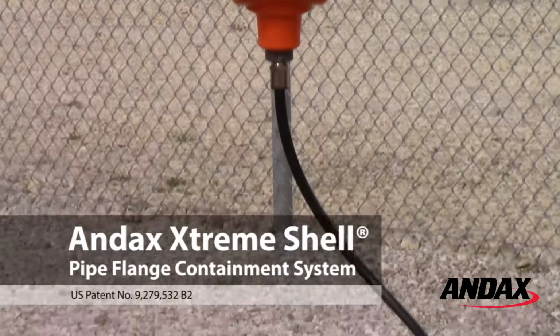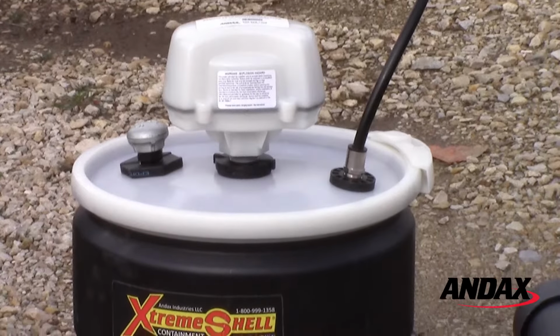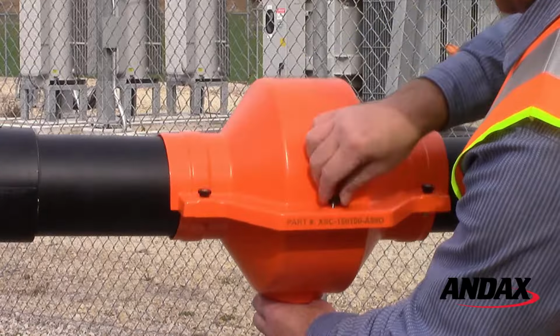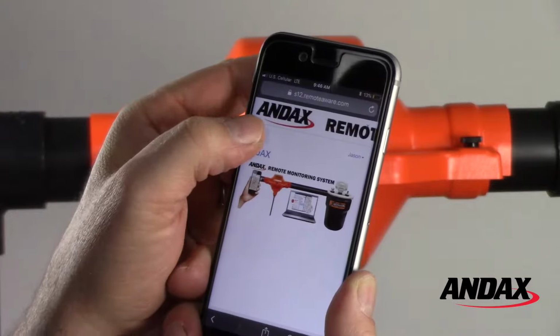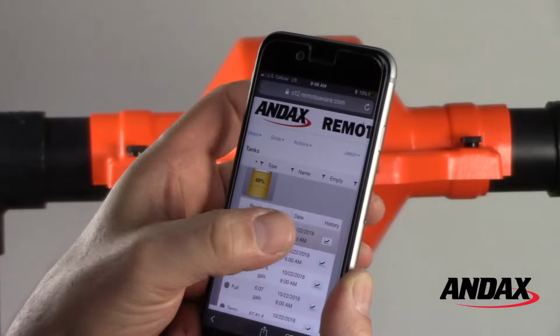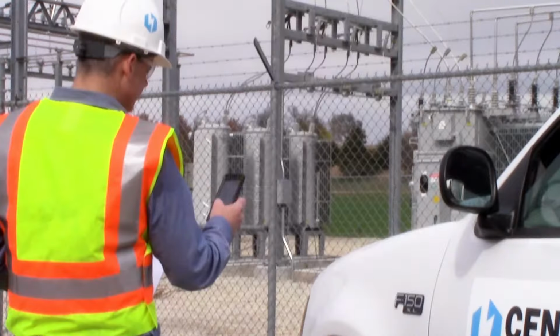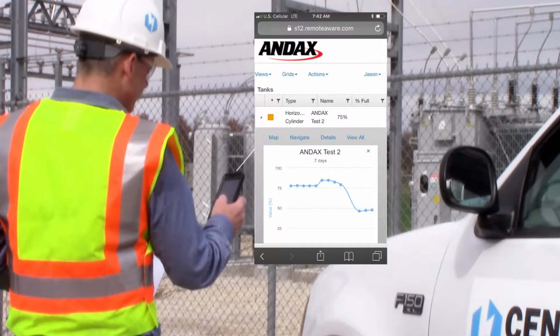The Andax Xtreme Shell Pipe Flange Containment System is a complete containment solution to capture leaks at connection joints, valves, and flanges. Our Andax Remote Monitoring System is designed to help manage, track, and report on-site leaks using a web-based platform that provides daily fluid level alerts. Remote monitoring provides quantifiable flow rate metrics, allowing you to make intelligent decisions regarding on-site leak management.